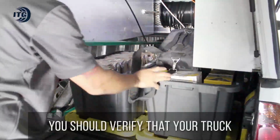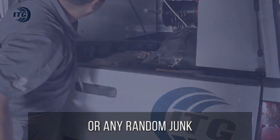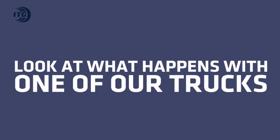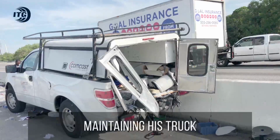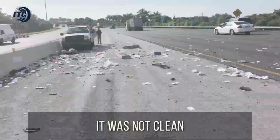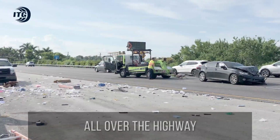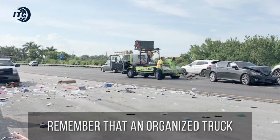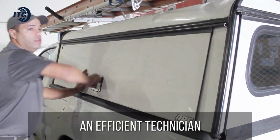You should verify that your truck isn't carrying any leftover items or any random junk. Look at what happens with one of our trucks after an accident. This technician was not maintaining his truck. It was not clean or properly organized. Leftover items flew all over the highway. Remember that an organized truck is the foundation of an efficient technician.